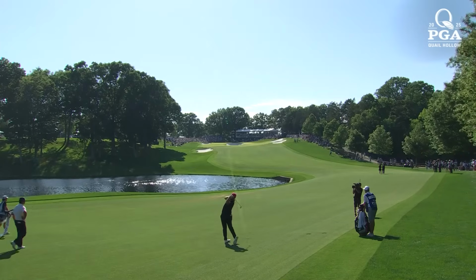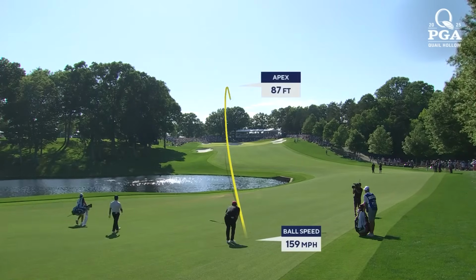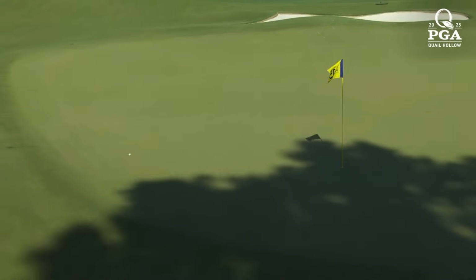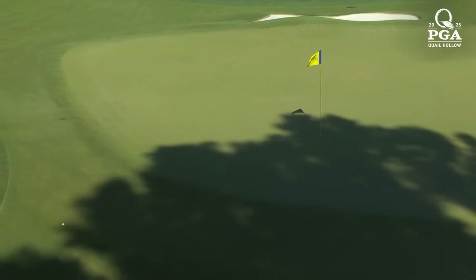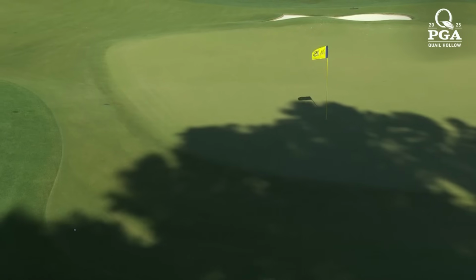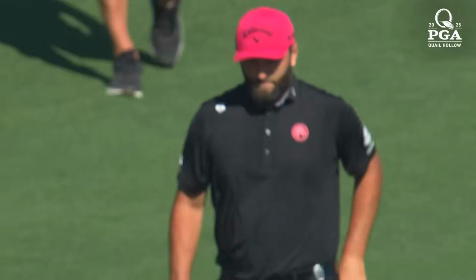This is not easy. Just saw Keegan Bradley hit a beauty. Can Rahm do the same? Oh, excuse me, Mr. Rahm. That's just going to roll off the side of the green and will funnel down a little bit. Andrew, that was so good from that lie. Yeah, no doubt, and still a great opportunity to at least make birdie. Third.